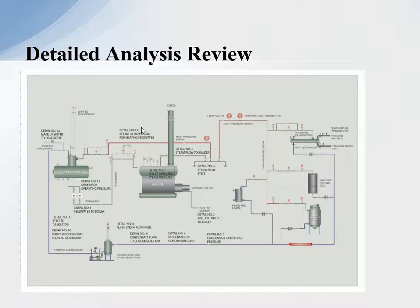Really, there's 14 different points out there that we look at. The operating pressure of the boiler, the fuel input, the steam flow to the header. Again, there's so many points out here in the system that have to be looked at, and everything has to be detailed out to make sure the system's going to work correctly. So the minimum is 14 points, and we've done as many as 35 points in the system to look at all the dynamics of the system to make sure that the system will work correctly.